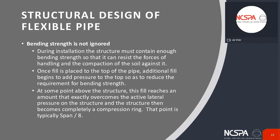But once the backfill depth over the structure overcomes the active lateral pressure that the soil exerts, the structure becomes completely under ring compression. That depth of cover is typically span over 8, and that is often considered the minimum cover for normal live loads.